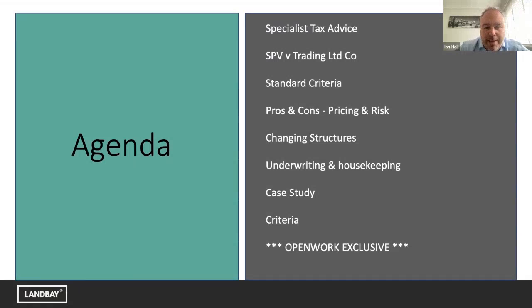We're going to have a quick look back at the changing structures that we saw in a couple of criteria clinics ago, where we looked at different layers of structures. Obviously, that's one thing that Landbay are very good at. We're going to look at some underwriting and housekeeping, and we're going to do a little case study. And of course, we're going to talk a little bit more criteria, and we're going to talk about the very exciting news on Monday that we launched a cracking 5-year fixed rate open work exclusive, and we'll touch base with that later in the presentation.